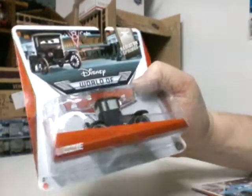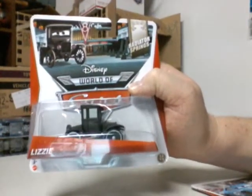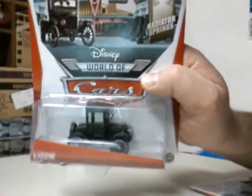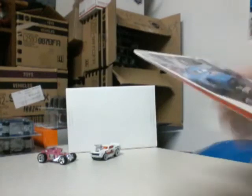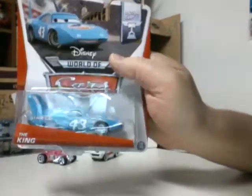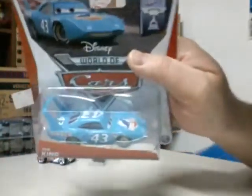Disney World of Cars. You know, Cars 3 is coming out in a couple of years, so these will be back on the market as hot things. That's Lizzie. And can't have one of these, the King Dynaco, with the wing on the back. That's nice, huh?